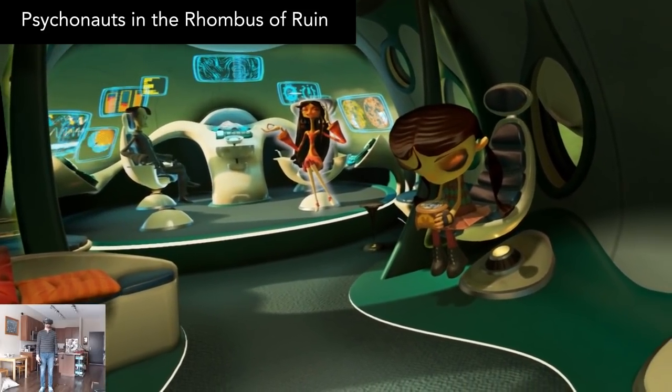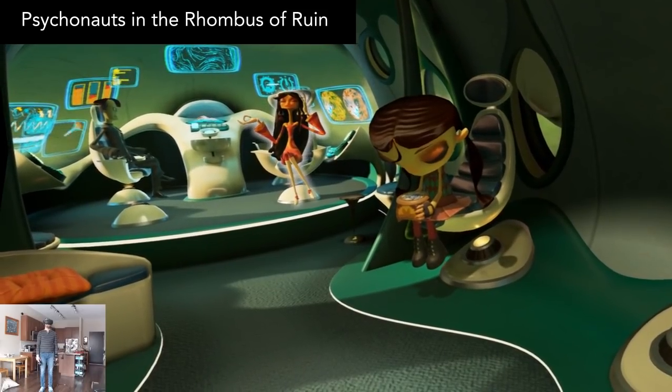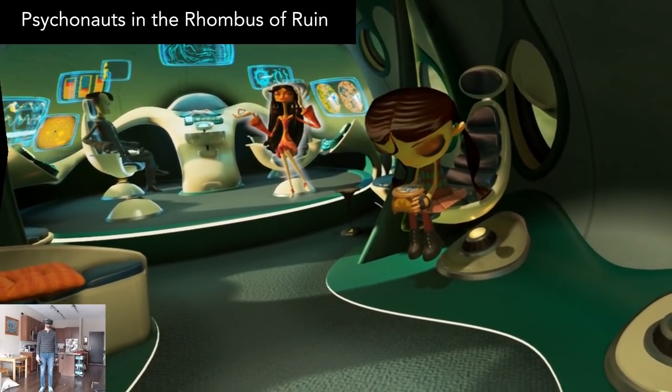Hey, that's my dad's old music box. That's beautiful, Lily. It used to be my grandma's. What's a family heirloom doing locked up in the jet? No idea, but I'm glad it's here.